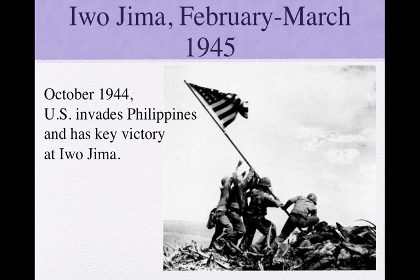So Iwo Jima, February through March 1945, this becomes a major island in which the United States occupies, again, getting closer to Japan. And then also the same time period invading the Philippines. Both of these are extremely difficult, fought on the land themselves, and you can see this iconic picture of the soldiers erecting the American flag or the U.S. flag on the hilltops here of Iwo Jima.